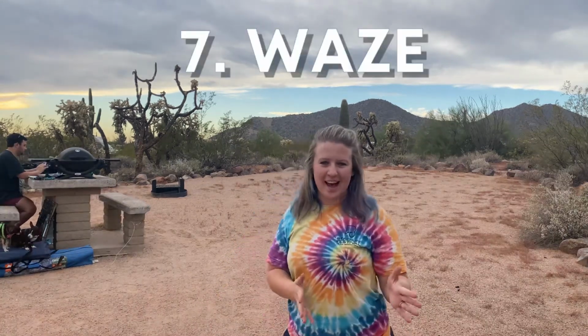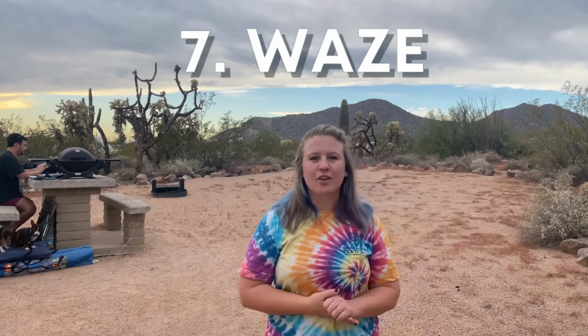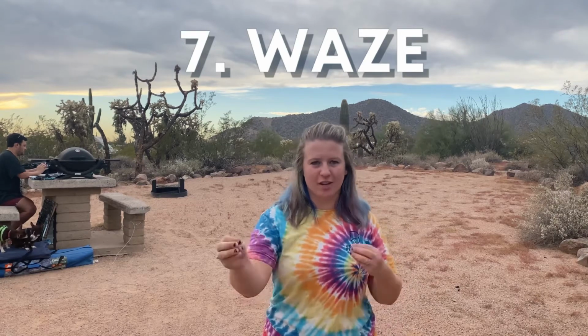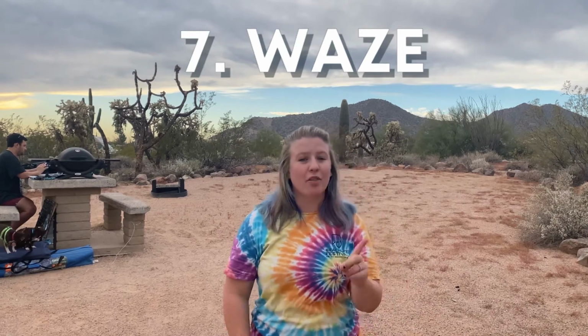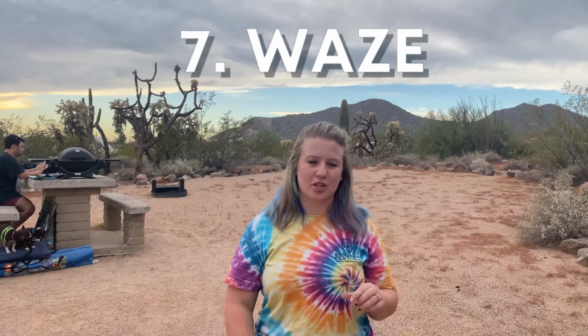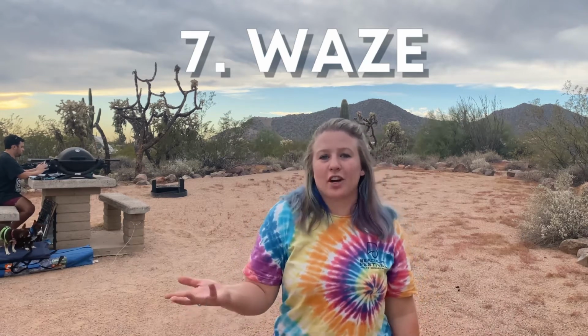Our seventh app is called Waze. Waze, you might already know it. It's like Google Maps, and it's a traffic app where you can do GPS, get from spot A to spot B. But the reason that we like it for boondocking is because we have been in a lot of situations with standstill traffic. The more you drive, the more traffic issues you're gonna encounter.